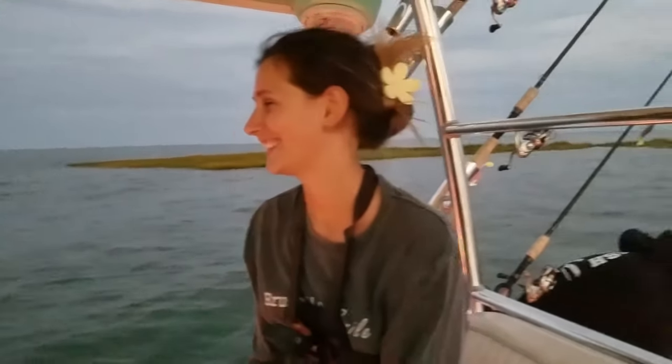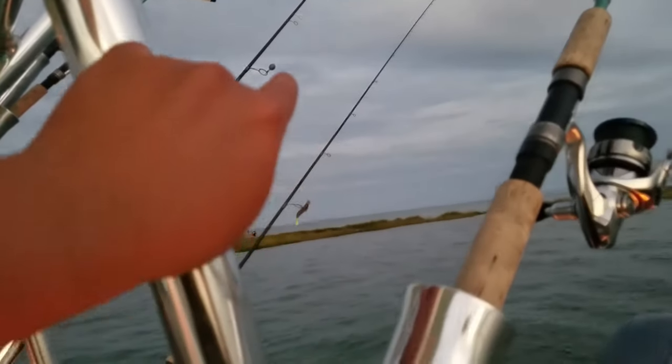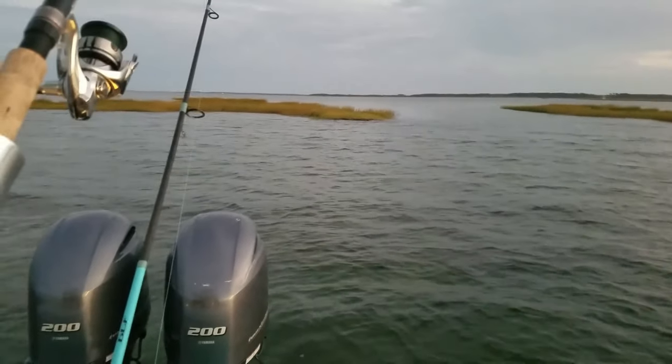So what are we doing now? Drum fishing? What kind of rigs are we using? What kind of bait are we using? The crabs? The young ones. What are they called? The peeler crabs. There you go. We're using pretty much the same setups, but we're switching over to Carolina rigs, which is just a weight followed down to a hook, and you put your bait on there and throw it out and just wait for that rod to start screaming.